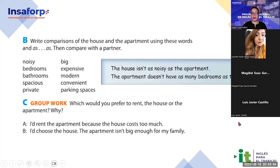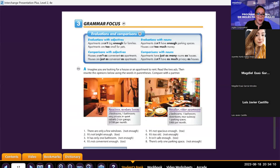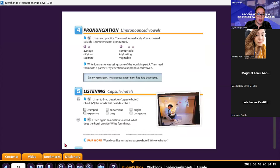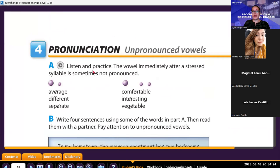Okay. So we are going to move to the next part, which is pronunciation. We have some of the words that we've been studying and some others that are not here. But the thing here is to practice these words and the unpronounced vowels. The ones that you see crossed out are not pronounced. Let me share the audio with you so that we can practice together. Let's make this bigger. We're going to listen and you can practice at home with microphones off and check here and pay attention that the vowel that is immediately after a stressed syllable is sometimes not pronounced.